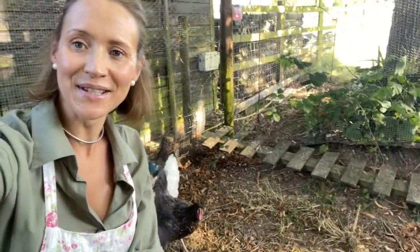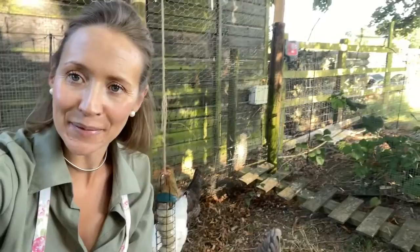I am going to go and sort the B&B room out, sort my children out, and chat to you a little bit later on. Good morning from the chicken coop. I've just let these girls out and given them their breakfast.